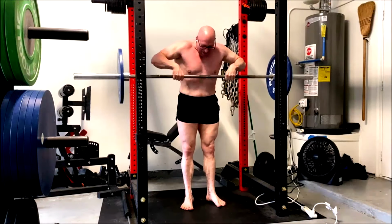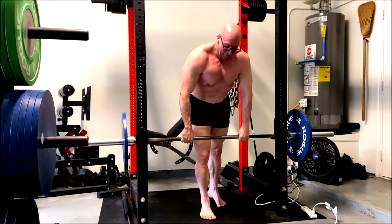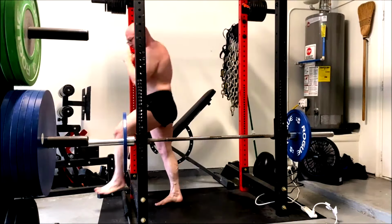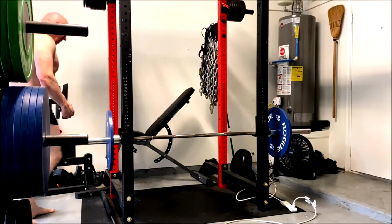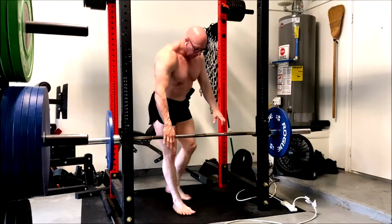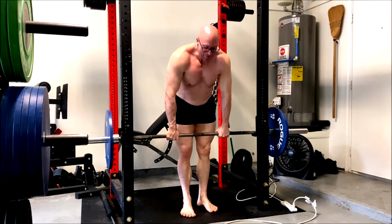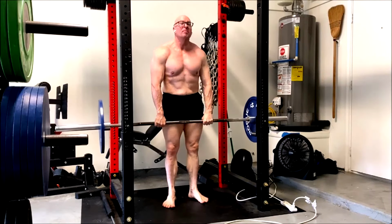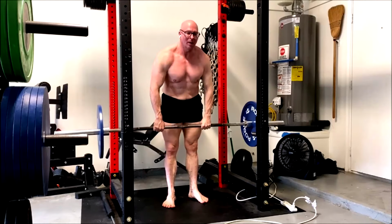So, upright rows. The trick with these: lean forward a little bit, and make sure you get the deep stretch at the bottom. Don't half-rep the bottom. Bring it up as high as your shoulder range of motion allows comfortably. But the real trick is that slight forward lean, which shifts more of the work towards the posterior side of the deltoid. In other words, we're making sure those side delts get hit more.